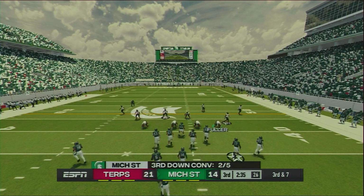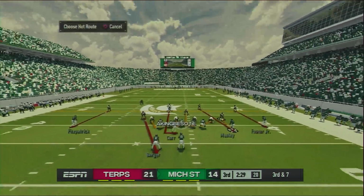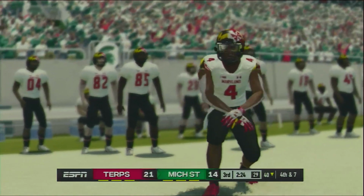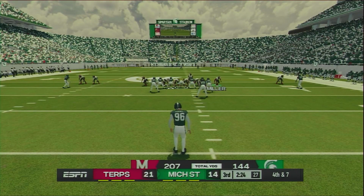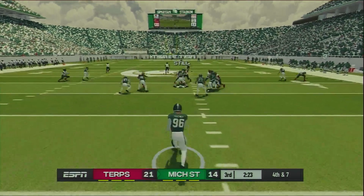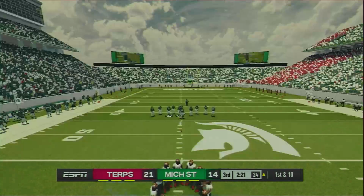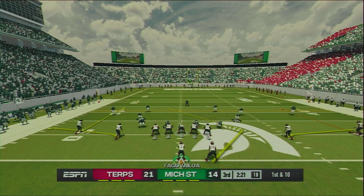From their own 40-yard line, third down. That looked like the same play they just called. Yeah, it was. The defense was ready for it this time. Fourth down. It's away, short punt. It's going to be interesting to see how the action shakes out in this series. Maryland up 7 points.